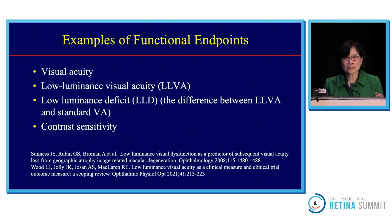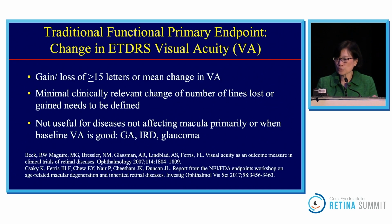So let's just quickly look at some of the visual acuity endpoints. These can range from typical ETDRS visual acuity to low luminance visual acuity to something called low luminance deficit, or the difference between low luminance visual acuity and standard visual acuity. And you can also look at contrast sensitivity. So these are some of these functional visual acuity endpoints. And the traditional endpoints, again, are gain of 15 or more letters as well, or you must define a minimally relevant change in the number of lines lost or gained before you start your study.